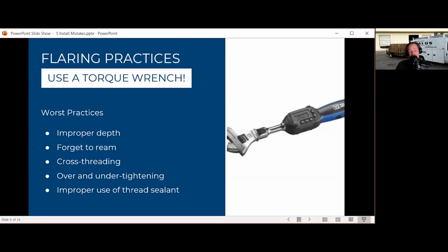When I'm actually making a flare, in all honesty, I don't use Nylog when I'm making the flare. I still just use good old mineral oil, just a drop of mineral oil. And the reason is that Nylog is very sticky because it does actually act as a thread sealant in addition to an assembly lubricant, which is what makes it so awesome, especially under vacuum. It just helps you hold those really tiny leaks that can occur under vacuum. And that's actually one of the really big values of Nylog.